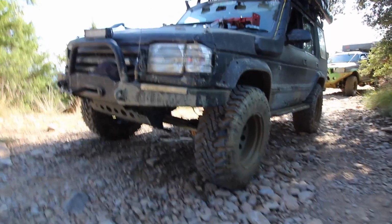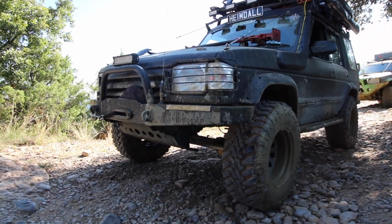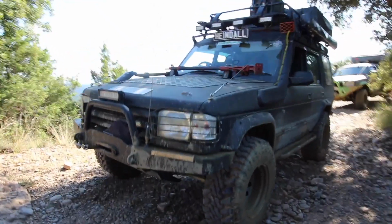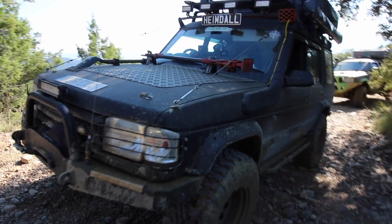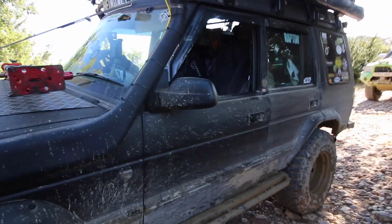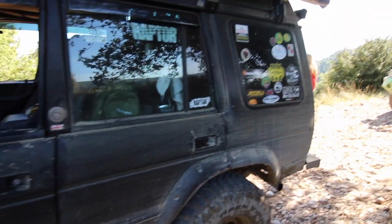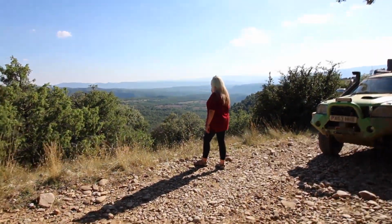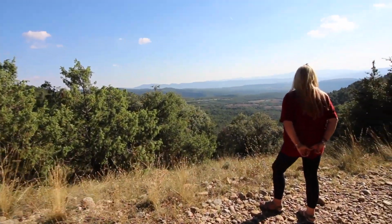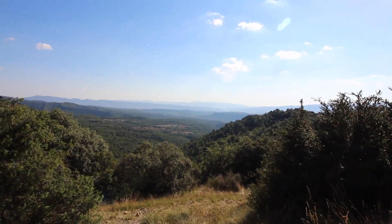Well, we've been having fun. Look at the state of the trucks. They are covered in mud. But we have come up an absolutely brilliant route. Not too hard, a bit technical, a bit slippy. But yeah, everything's covered in mud, dust, silt. Karen's enjoying herself, aren't you, Karen? She made friends with the butterfly. And look at that view.